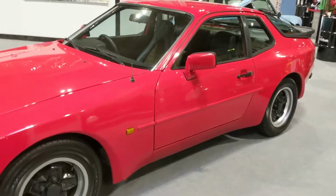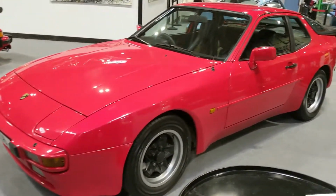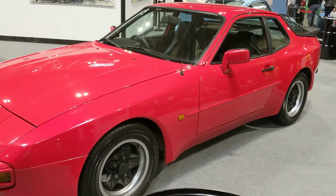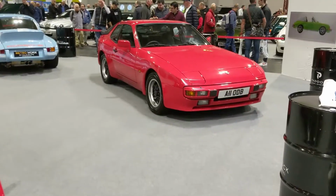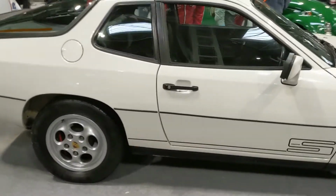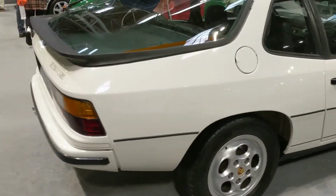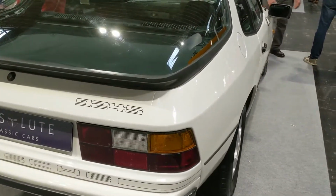So a couple of other models introduced in the 70s and remaining popular throughout the 1980s were the Porsche 924 and the 944. The 924 came first and was perhaps the cheaper introductory model. They did do a turbo version later on. The 944 looked more muscular with the wider arches on there, and was probably the more highly regarded of the two.